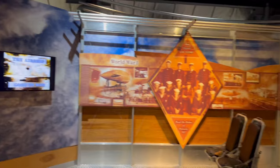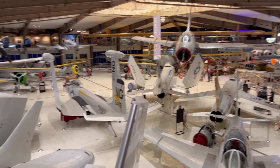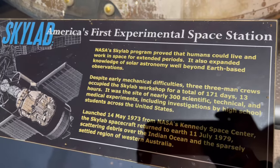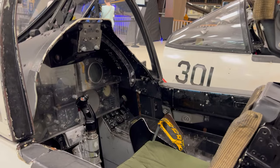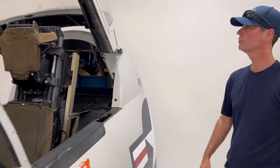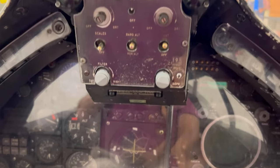Big plane. So we're in the dirigible airships. While we're here, we got to get a picture of that MiG over there. Into this capsule. Skylab, what this was. So here's the actual cockpit of the A7 Corsair II. This is for tiny people. You don't want to be a big guy in here.